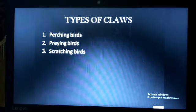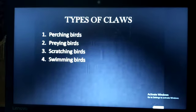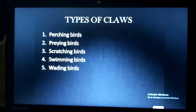Now, next is swimming birds. Swimming birds like ducks and geese have webbed feet. Their webbed feet help them to swim in water. The next class is wading birds. Wading birds have long legs with spread out toes to walk easily in mud.